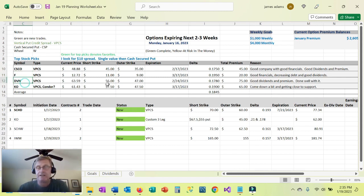Devon Energy is another good company. I, again, have sold lots of puts on it. I don't own any currently. This is one of those scenarios where I could have picked it up earlier, but I've done really well just selling puts on it. So at some point, I may want to let that get assigned and take a little bit more risk. And then Coke will be the discussion about the reverse jade lizard that I'm going to talk about here in a minute.